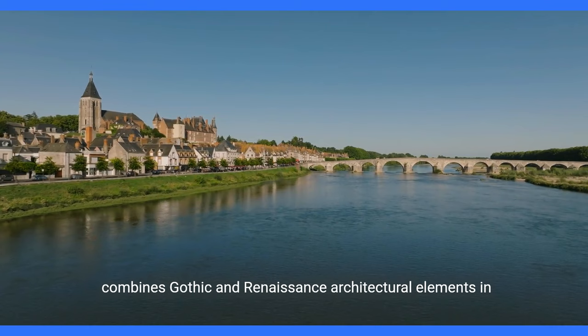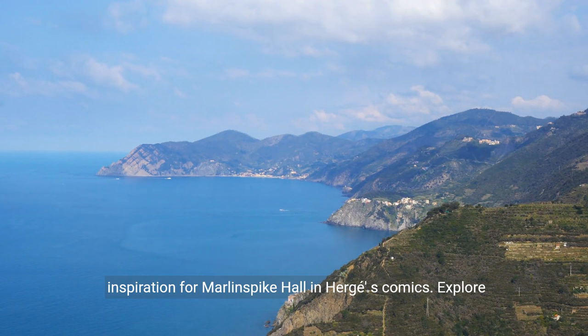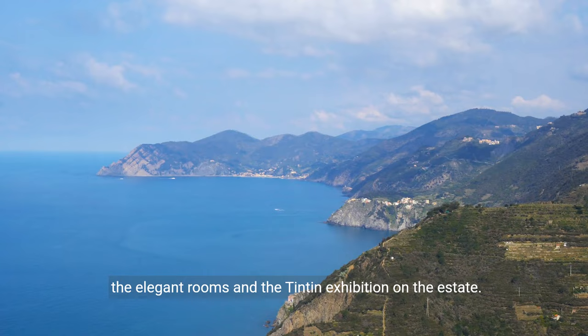8. Château de Cheverny, Tintin Adventure. Embark on a Tintin adventure at Château de Cheverny. The castle served as inspiration for Marlinspike Hall in Hergé's comics. Explore the elegant rooms and the Tintin exhibition on the estate.